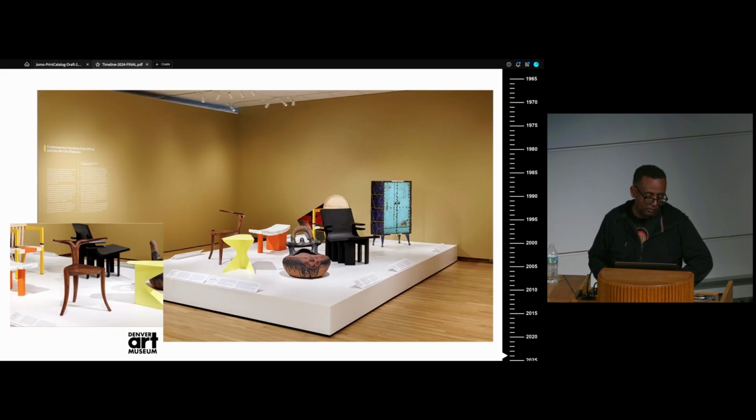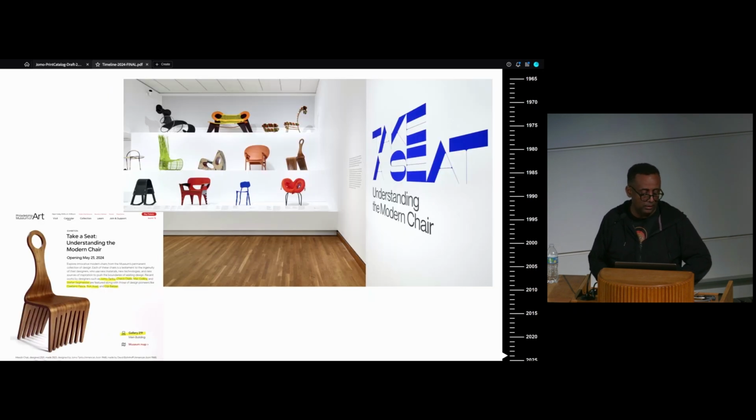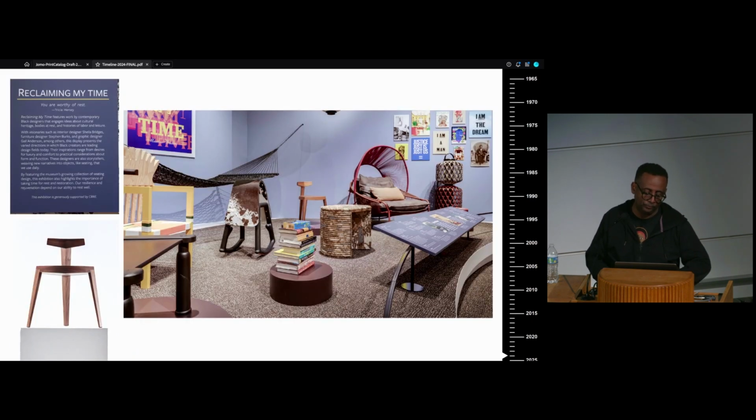This is out at Denver Art Museum currently. If you're out there, please check it out. This one ended at Philadelphia Museum of Art in the Meadow, which they acquired. This is the second copy, which was on display with these other seats. This is currently on display at the African American History and Culture Museum in DC.